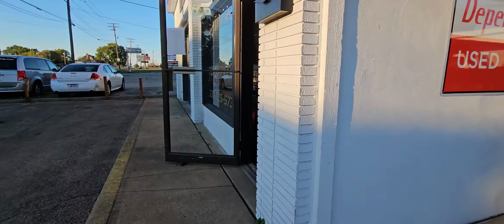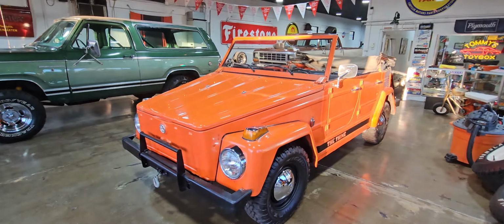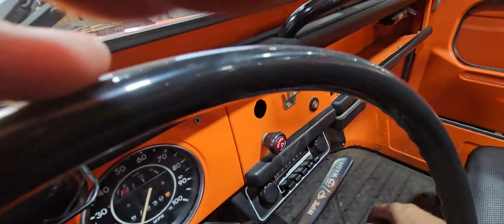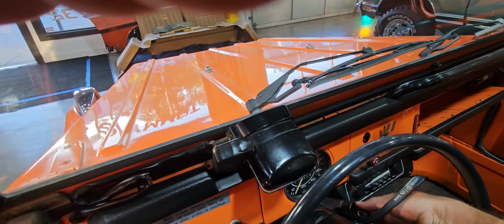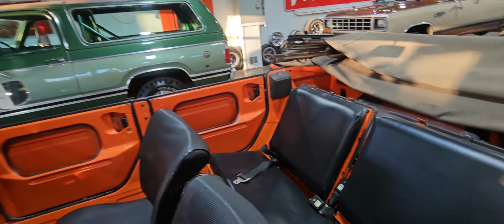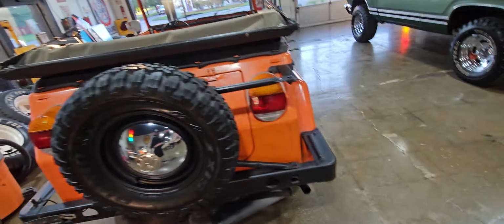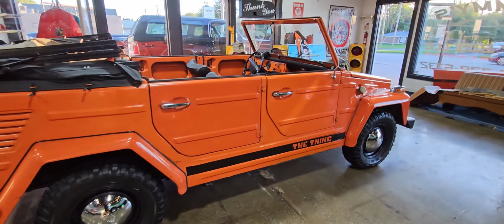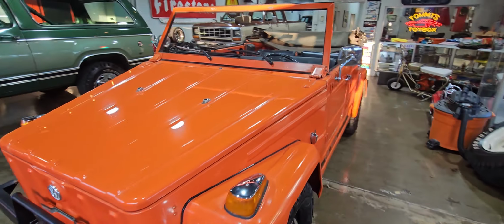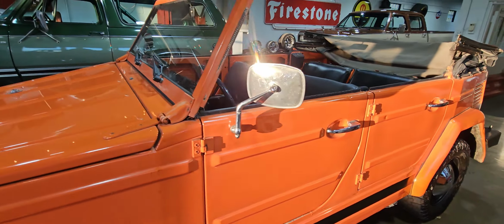All right, let's go inside. All right, we got the 1973 Volkswagen Thing. This is original paint, 67,000 original miles, rust free. Runs and drives great, new tires. Really nice original survivor. $19,900 on the Volkswagen Thing, $19,900.